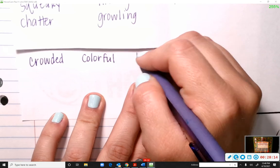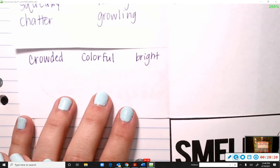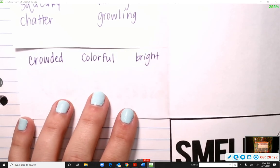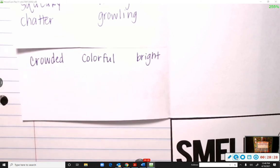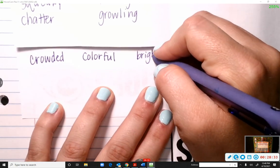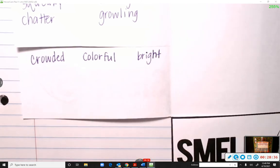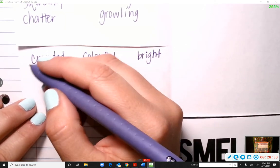Bright. Where was it bright in the rainforest? Where the guy was sleeping. Which part of the rainforest? Do you remember what it was called? It was dark at the bottom. The top was bright, right? And they call that what? It's called the canopy. Remember? So the canopy's up top. The animals that like the bright sun would stay up there. Okay? And the bottom animals like it dark. Okay, so we could say dark.